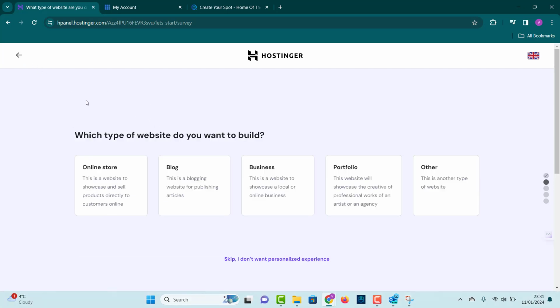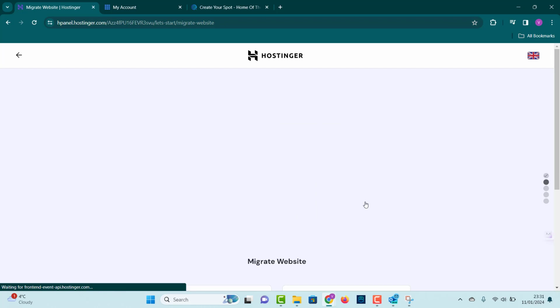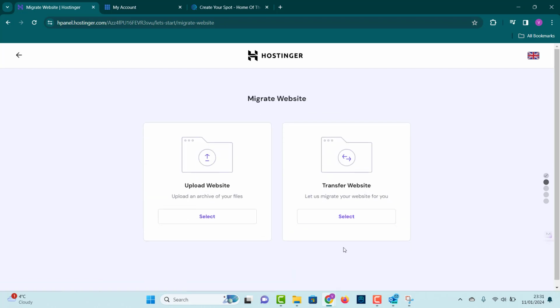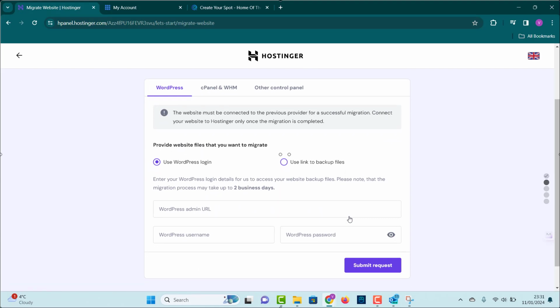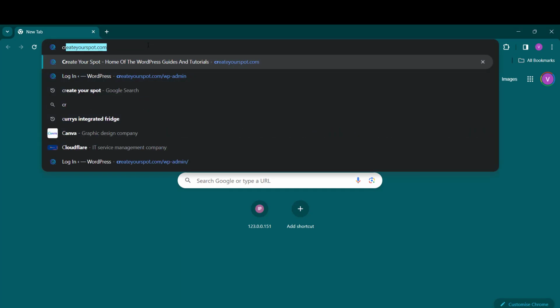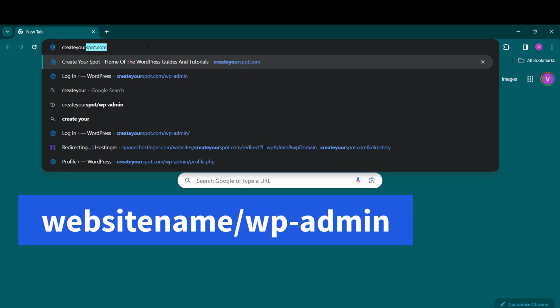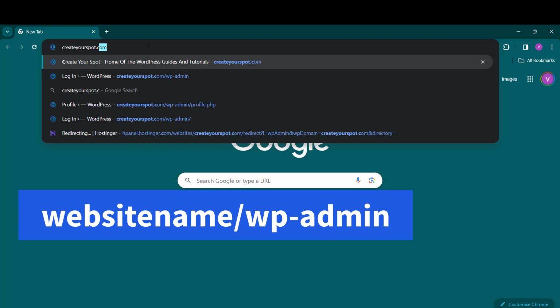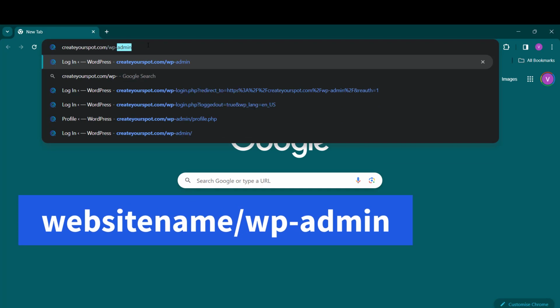Since you already own a website and don't need to personalize anything, just skip the personalized experience and click Migrate Website. Next, click Transfer Website. Now, at this point, you are going to link your WordPress account with Hostinger. Go to your web browser, type in your website address in the search bar, and at the end, add /wp-admin. This should be already familiar from the process of logging into your WordPress admin panel.